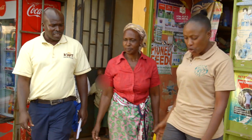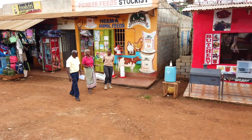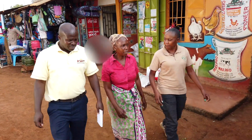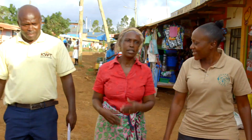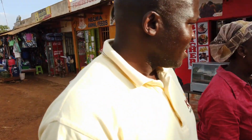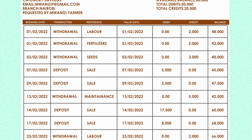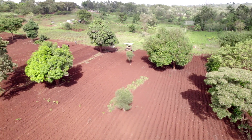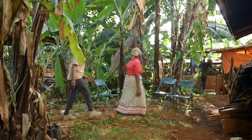Having checked out the shop, Albert now wants to see Nessy's farm. This way, the bank can be sure Nessy's plans have a good chance of success. To first qualify for a business loan, Nessy will need to have an account with the bank and ideally a history of making deposits and withdrawals. This is why keeping records is so important. And here we are at the farm.